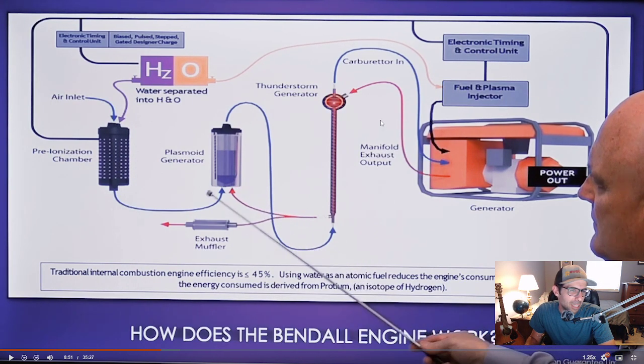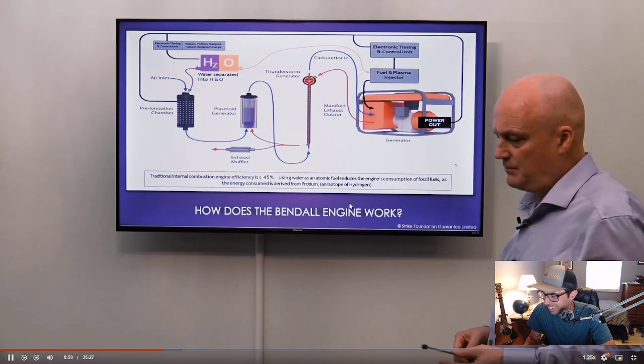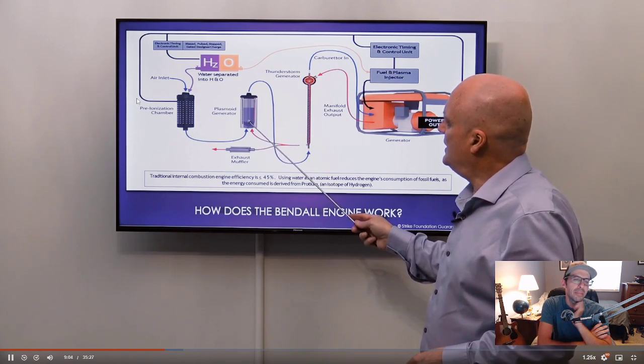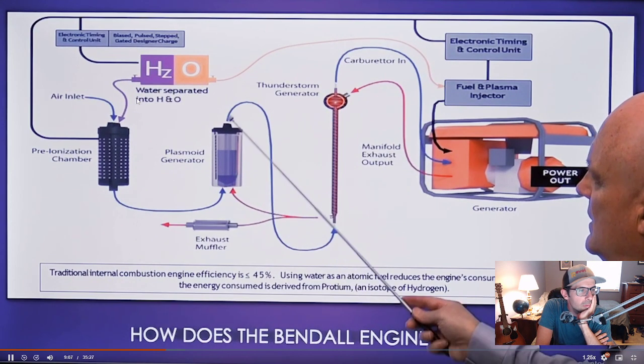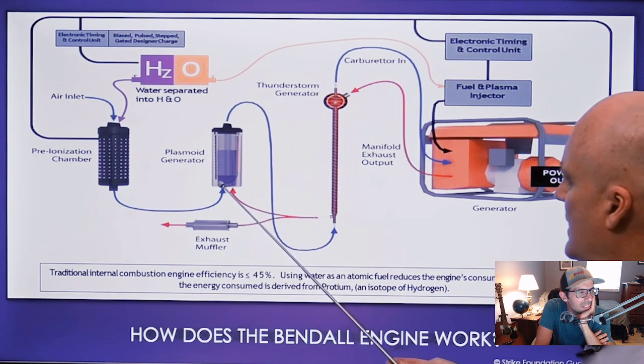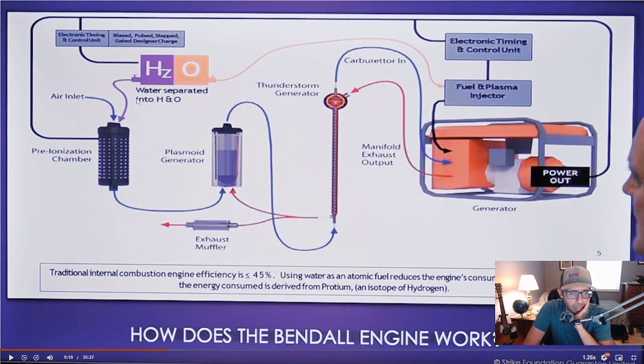The ionization of mainly the argon gas, which is actually the plasma collapsing bubbles. Microbubbles creating your plasmoids, and with the vacuum, the air, water in its gas phase, and obviously the atmospheric air, the plasmoids travel through the thunderstorm generator. As I said, it poses vortices there.